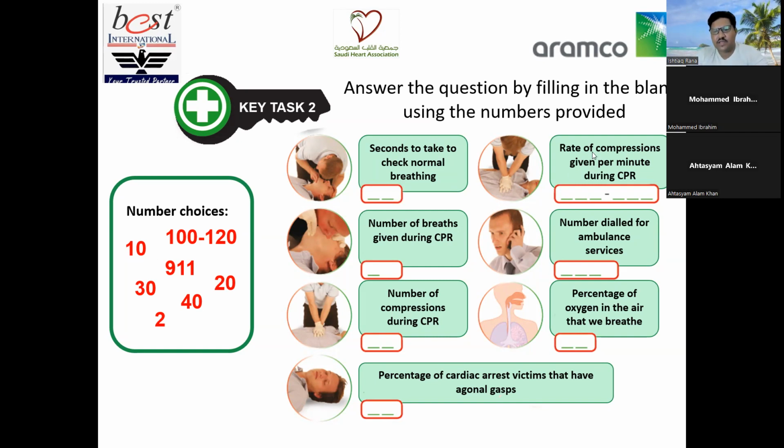Now, there is another one. The rate of compressions given per minute during CPR. It's talking about per minute, not per cycle. And if you have heard this video more carefully, this doctor's ABCD, then you must remember, out of these choices, what do you think the answer could be?